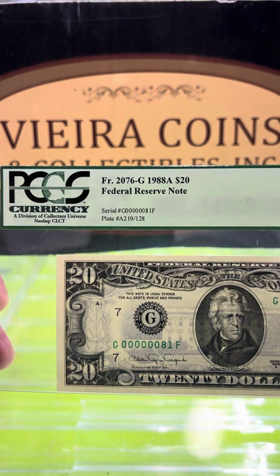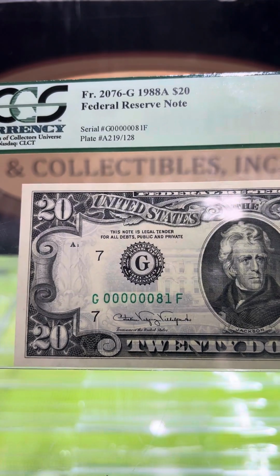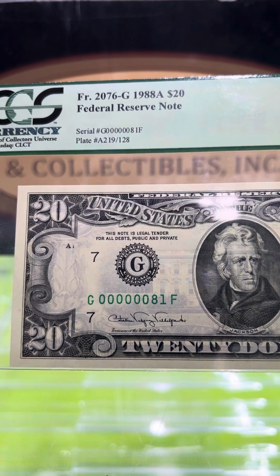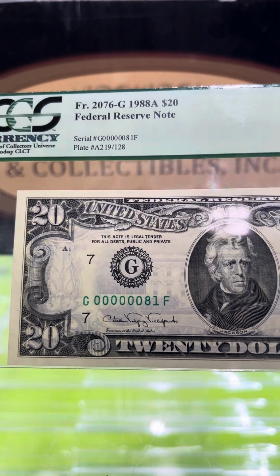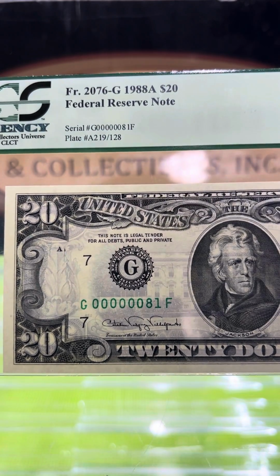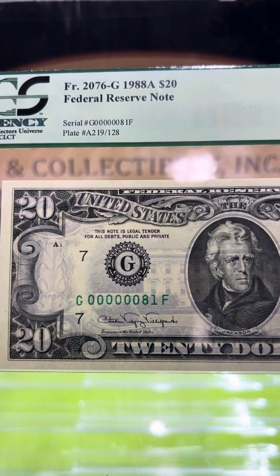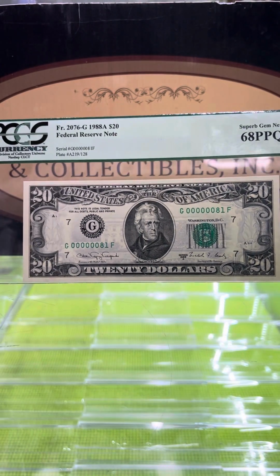So far so good, everything's normal, but the serial number is a low serial number. Of course, it's not a solid serial number. It's not like number one of the series, but it's an 81. 81 is a two-digit number. Below 100 it's not quite easy to find.